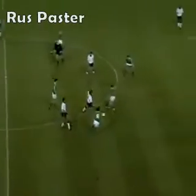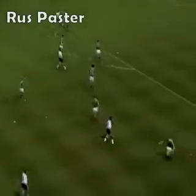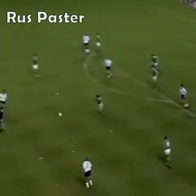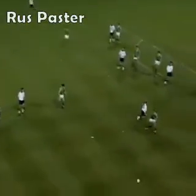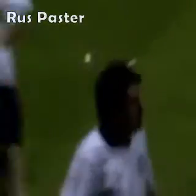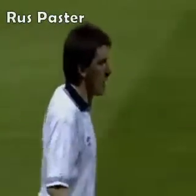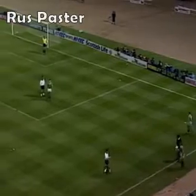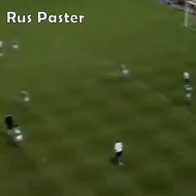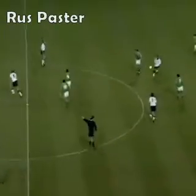Walker to Platt. Now Lineker. Barnes coming in from the far side. It struck Kevin Moran. This is Beardsley, looking for Lineker. Moran's header this time. Robson. Once more Beardsley. Staunton in the way. McGrath.